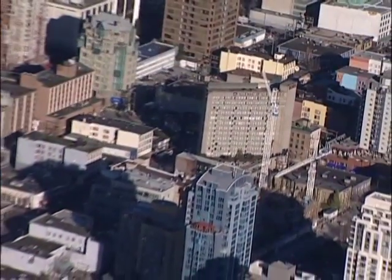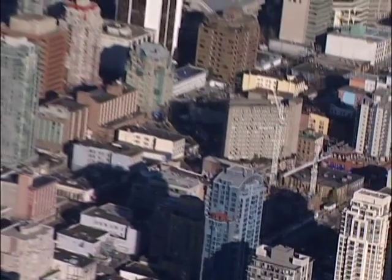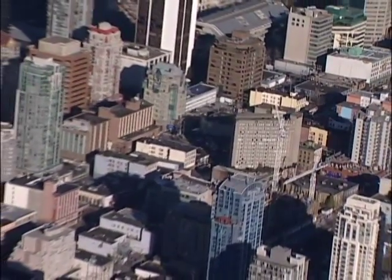Travel into the downtown peninsula has actually declined over the last 5 years as a result of more people living there and walking to work.